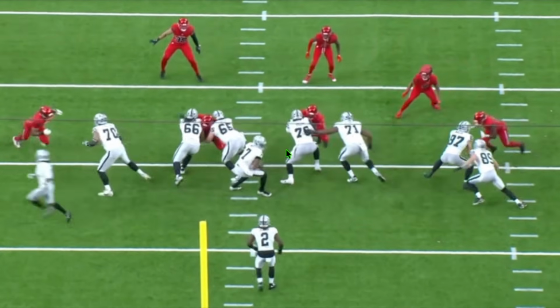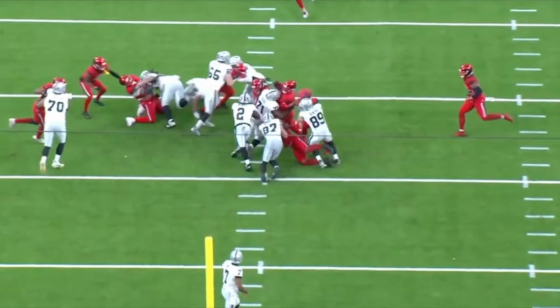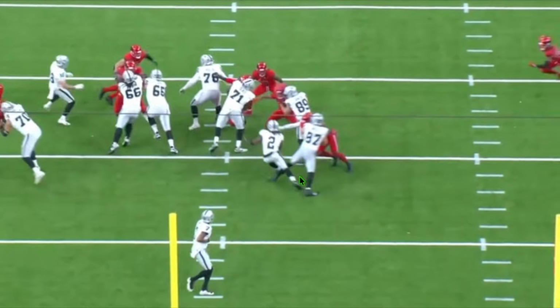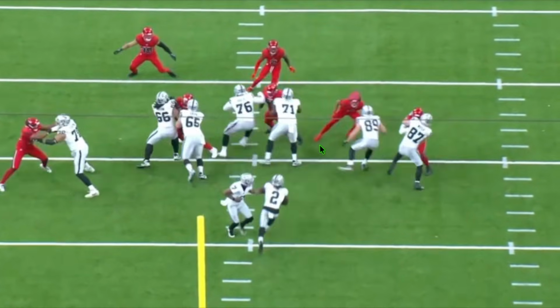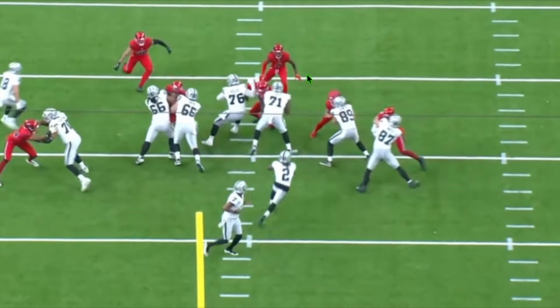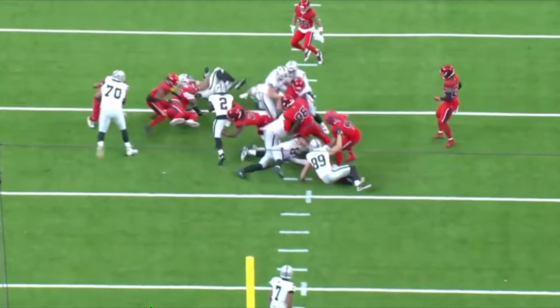5 yards a carry wins you championships. And that's what Ashton Jeanty can give you. And even bigger plays if you have competent blocking up front. Let's look at the offensive line. 87, 89. 87, not great. 89, good enough. How about 71 inside here with 76? Get some movement there. Hats on a hat, not bad.